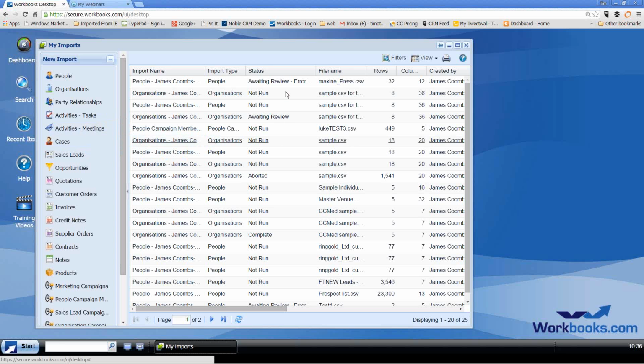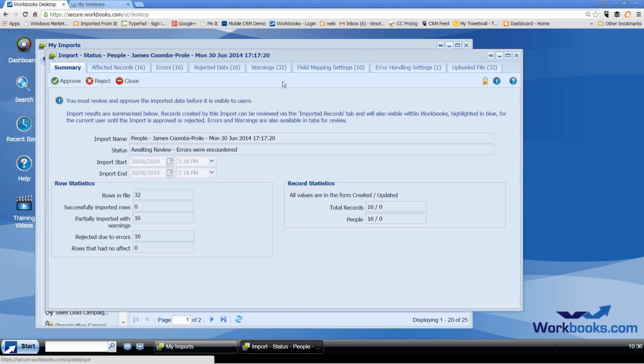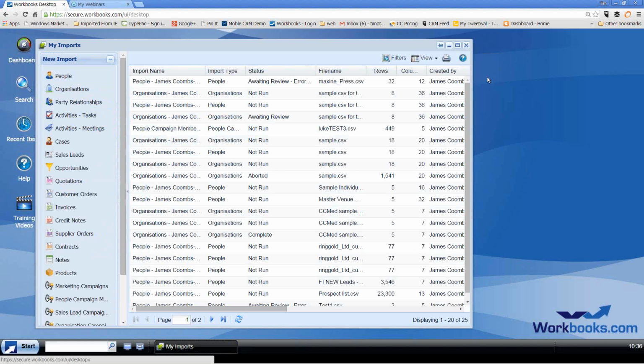And a nice feature of the import capability of Workbooks is that when you import information, the data is held in a sort of waiting area, a waiting review. So only you can see it, none of your colleagues can see it. So if you made a mistake, if you've forgotten something from ACT, you can go and redo the import. So like a sort of edit undo here. So this import here is waiting for my approval.